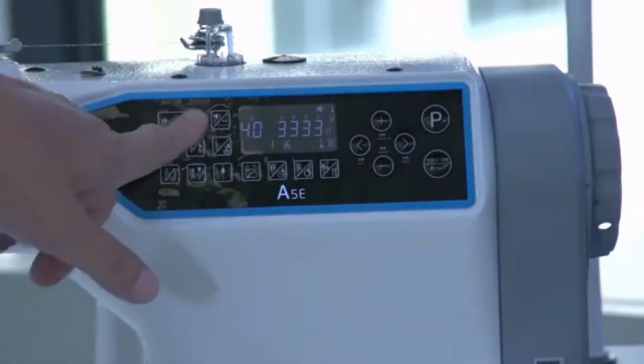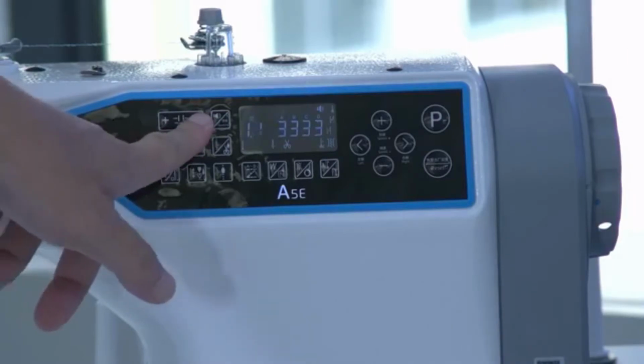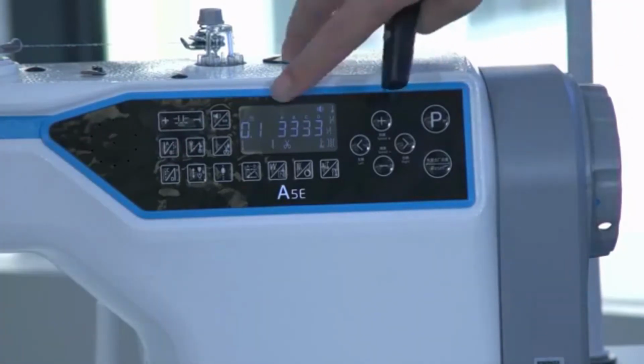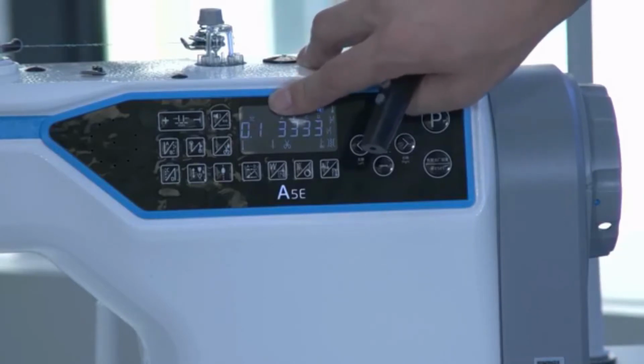Now I will ask our colleague to adjust to the minimum. 调到0.1好了。Yes. Now, as you can see, the minimum stitch length is 0.1 mm.